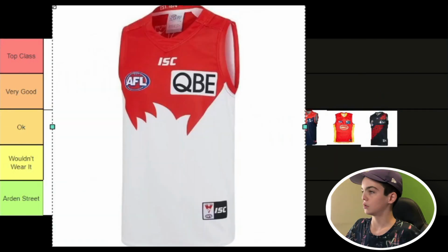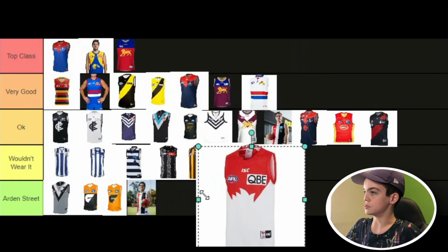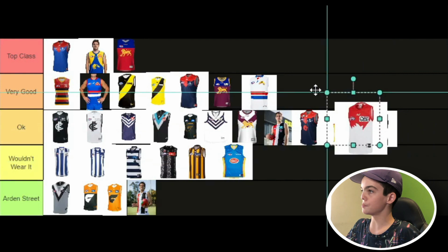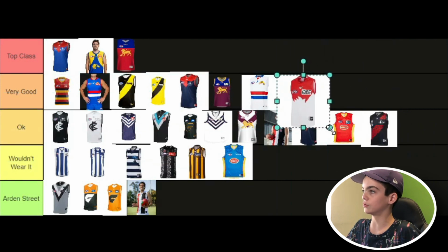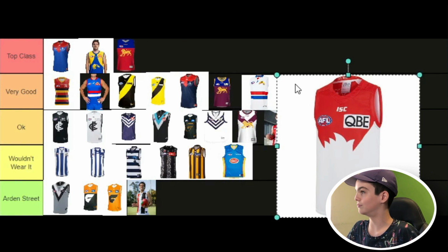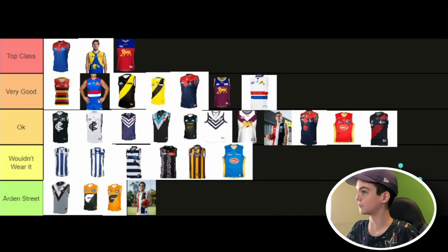A lot of okays. Alright, now the Sydney Swans Guernsey. I forgot to put the Clash in here. If we were doing the Clash, I'd probably put it in very good. The Swans Guernsey is very good because they've made it look like the Opera House there. And then it also kind of looks like a swan. Yeah, I like it. It's going to go very good.